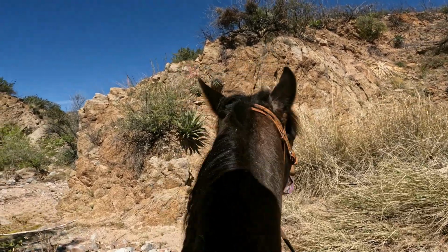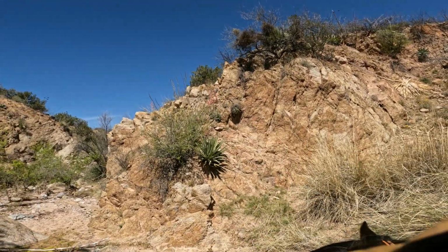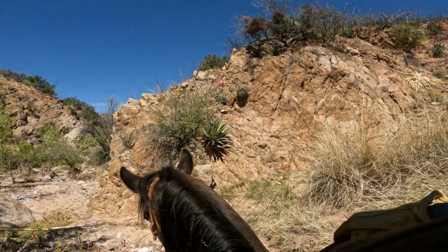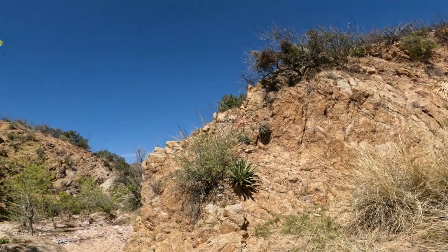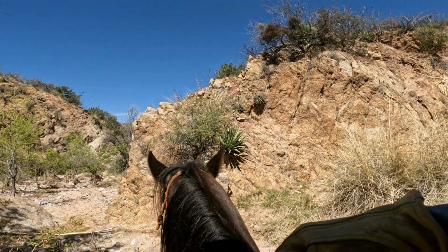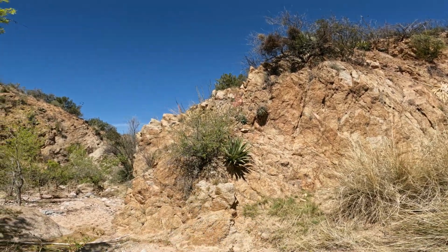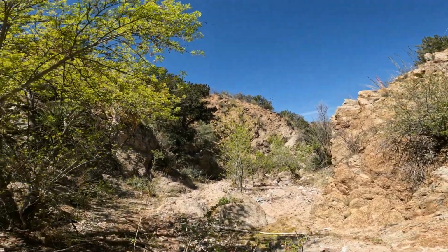Oh, look at those pretty flowers. I know, I just took a picture of it. Oh my gosh. Look at these canyon walls. The walls are amazing. They're absolutely amazing. When water comes running through here, can you imagine? Yeah. The sound would be like a freight train.